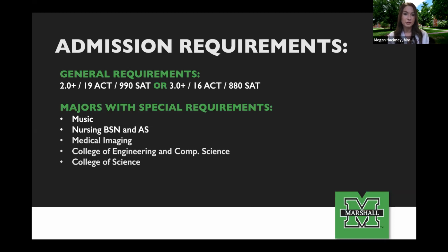We do have some majors with special requirements. You can see those listed there. Nursing specifically is listed. It has a separate application that you do aside from your original application for Marshall acceptance, and that has a specific time frame window as well. Additionally, nursing, medical imaging, College of Science, engineering, and computer science have specific test score requirements that they are looking for. If you have a question about those, feel free to submit it right now. If you want to know what those composite and subcategory minimums are, we can look those up for you.